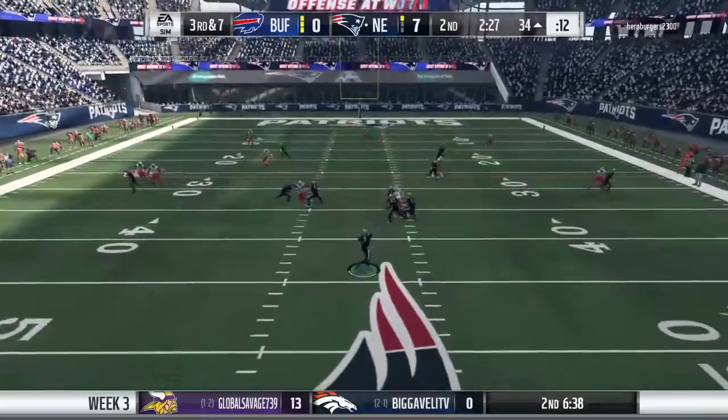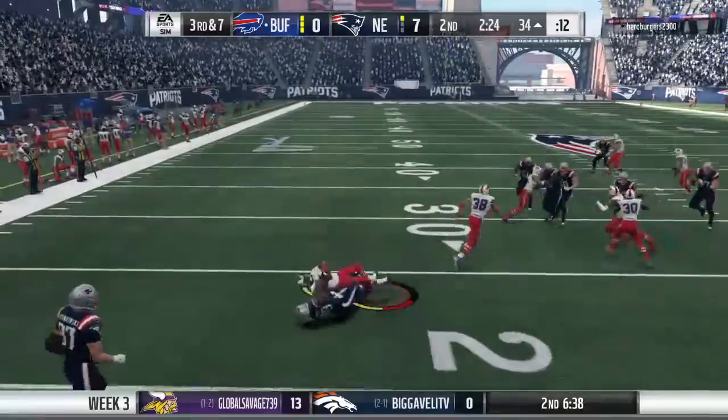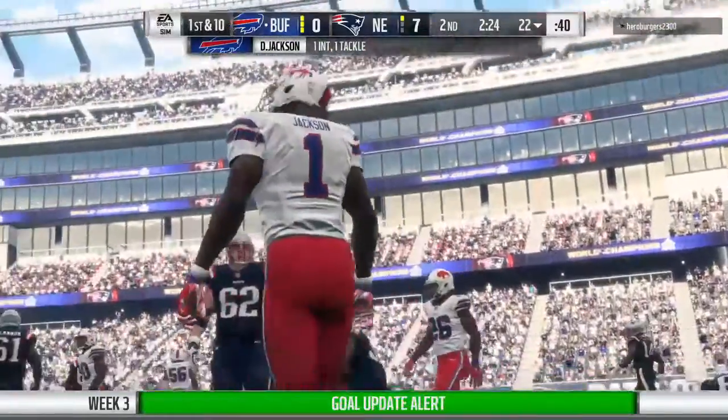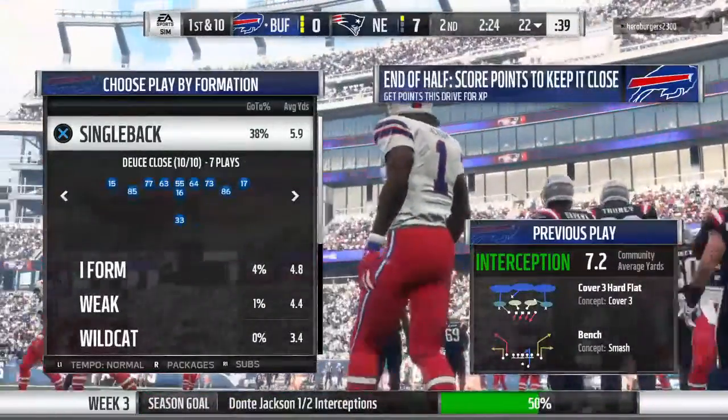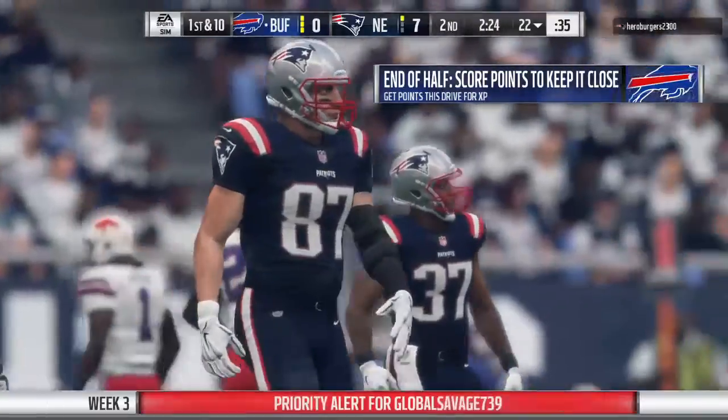Out of the gun, Stafford. Looking for Gronkowski, and it's intercepted. Picked off at the 19. And they are going to take over right there at the 22-yard line. That's sort of a second quarter to forget for him. Now 2 picks in this frame.